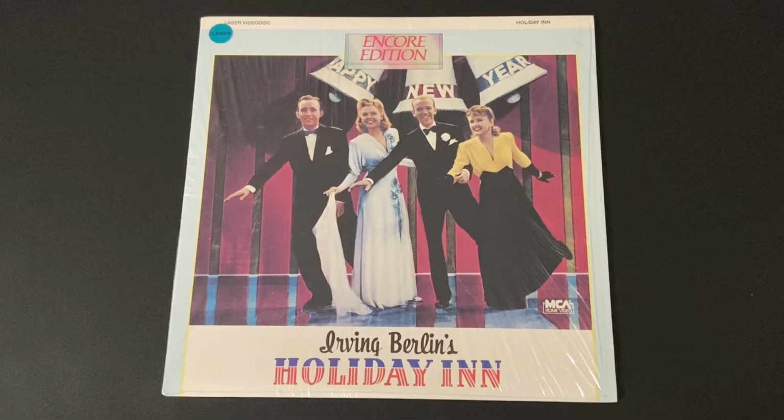Next was a classic title I picked up simply because it was in such nice shape, and again, less than $1. You put any classic out, regardless of format, and it's less than $1, and the temptation for me is real. So they had this lovely Encore edition of Holiday Inn, again from that same lot, so it's still in the shrink wrap. It's in really nice shape.